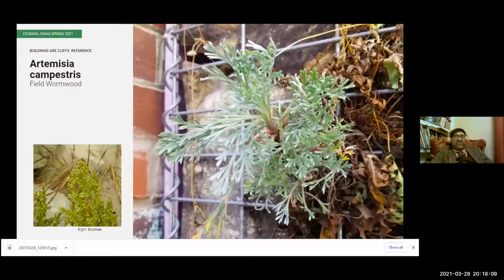Artemisia campestris, this one grows on beaches. I've seen it growing in Prince Edward County on the beach. I started using it in the cliffs and in the planters in the gravel, just because I love the silver foliage. It can handle blasting hot sun. It just likes a well-drained soil, and it seems to be doing just fine in the gravel, which is a little coarser than the sand it's used to. I don't think the flower is anything special, but the foliage is just fabulous.